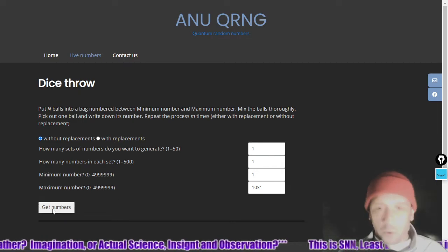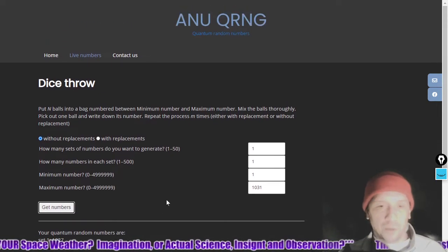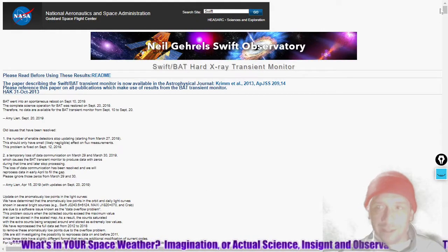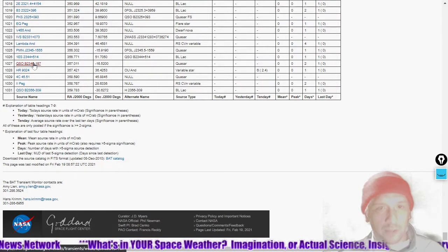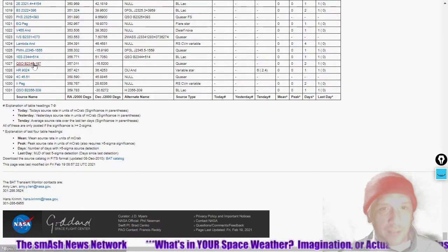We're going to pick a random quantum number between 1 and 1031, which will coincide with an object at the Neil Gehrels Swift BAT X-ray Observatory. Today's object is number 1027, one of the last entries. It's a quasar. Quasar QSO B2345-167.